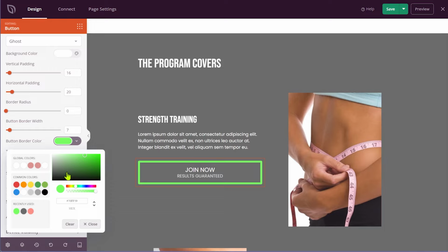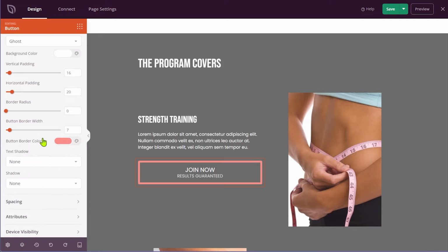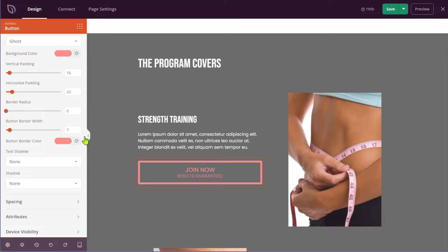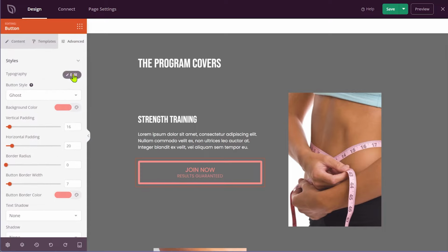Green doesn't look great, so I'll change it to something very light green, or sticking with the theme of the website, I'll just change it to something like this. So basically I've made a lot of changes here. I can also change the background color. So if I, let's say, want to add the background color, this is how we can do it. And we can also change the text color and typography.